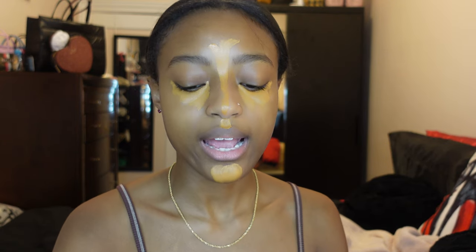So I would like to try it in person, because a few months ago I bought a NARS tinted moisturizer and it didn't even match my skin because I didn't try it in person. And by the time I got to exchange it, I was kind of over it. So I just returned it.